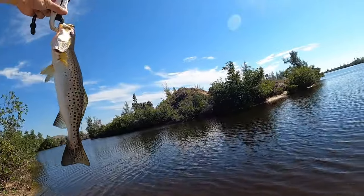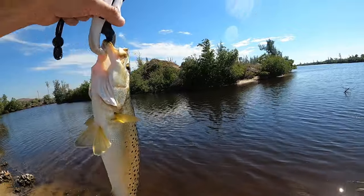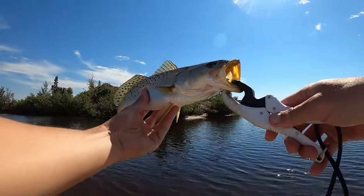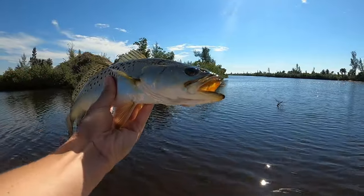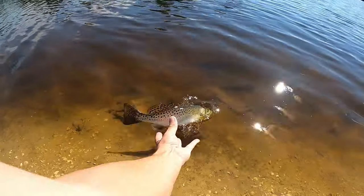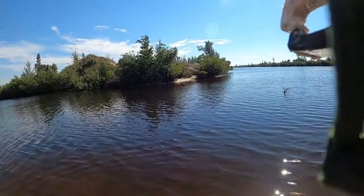Trying to get a quick picture. Right. Yeah. That's a solid trout. Good fight. Very healthy looking fish. Look at that. Super healthy looking trout. Oh, he's floating. There he goes. There he goes.